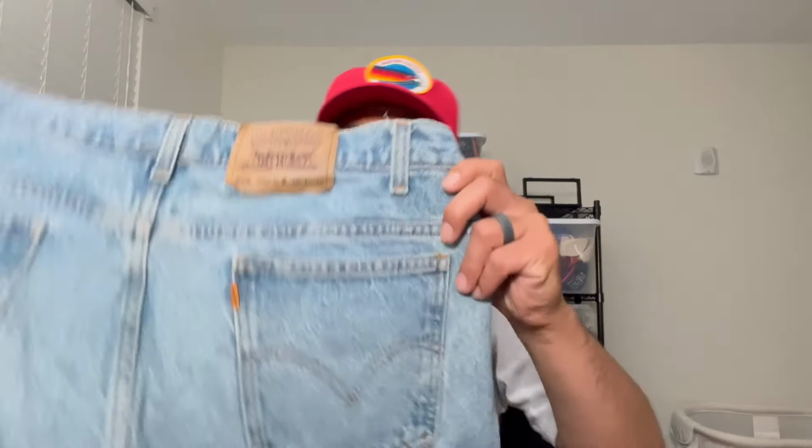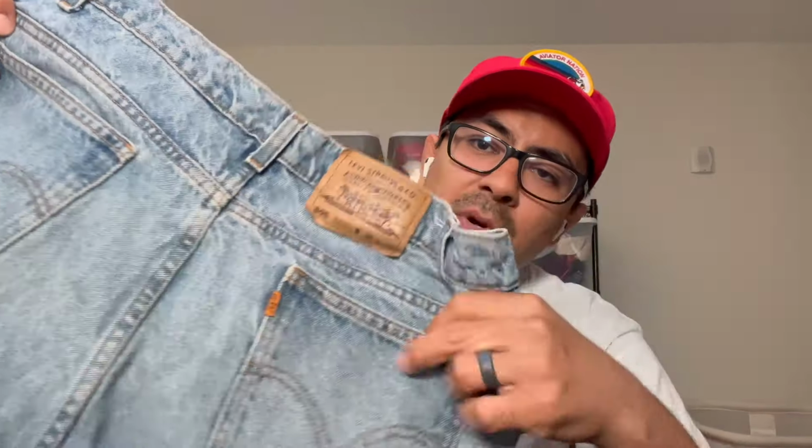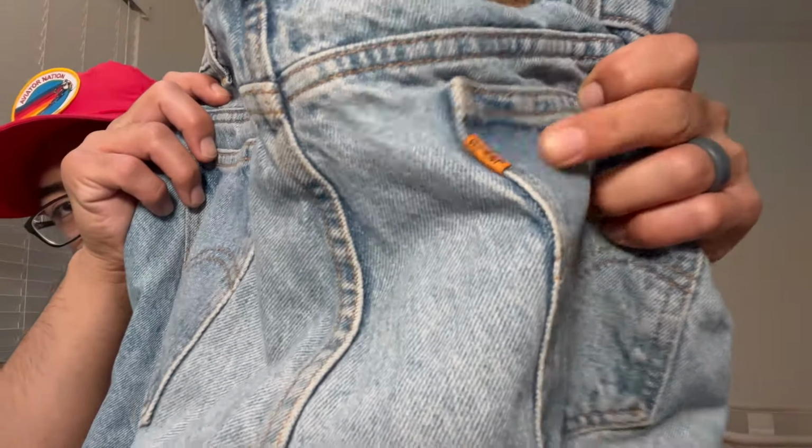That's one orange tab there. And that's another orange tab there. Easy to spot. They're literally bright orange, okay? You could find orange tab jackets, orange tab jeans. Look out for the orange tab.